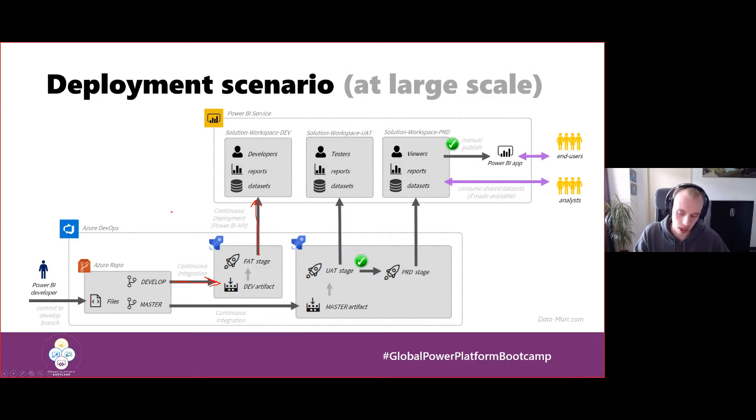If you're ready with your development, for example, you've completed your task as part of your sprint in your agile way of working, you can merge the development and a master branch by having a pull request, and this creates, with continuous integration, a new master artifact. And an artifact is what we also had in development, and this artifact packages everything together, all your solutions together and all the components together as you have in your branch or in your repositories.